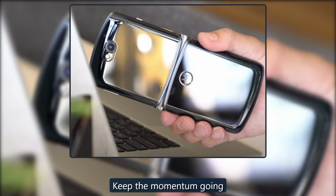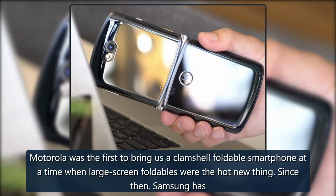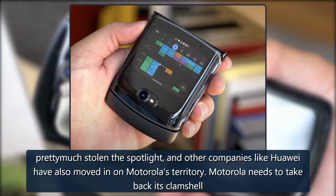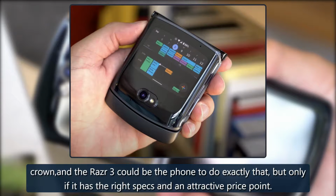Keep the momentum going. Motorola was the first to bring us a clamshell foldable smartphone at a time when large-screen foldables were the hot new thing. Since then, Samsung has pretty much stolen the spotlight, and other companies like Huawei have also moved in on Motorola's territory. Motorola needs to take back its clamshell crown, and the Razr 3 could be the phone to do exactly that, but only if it has the right specs and an attractive price point.